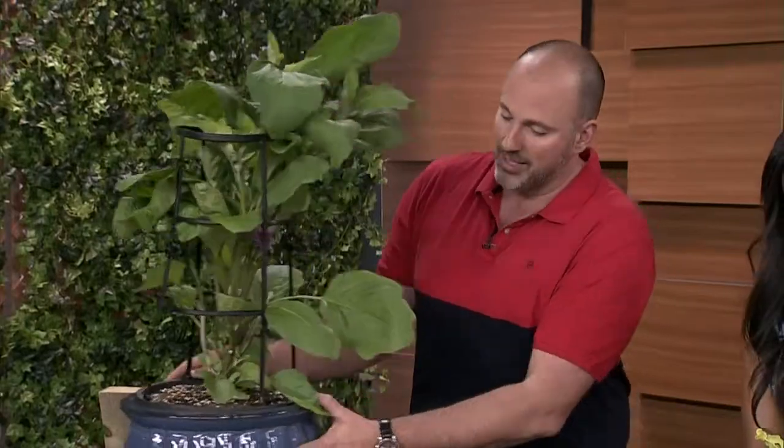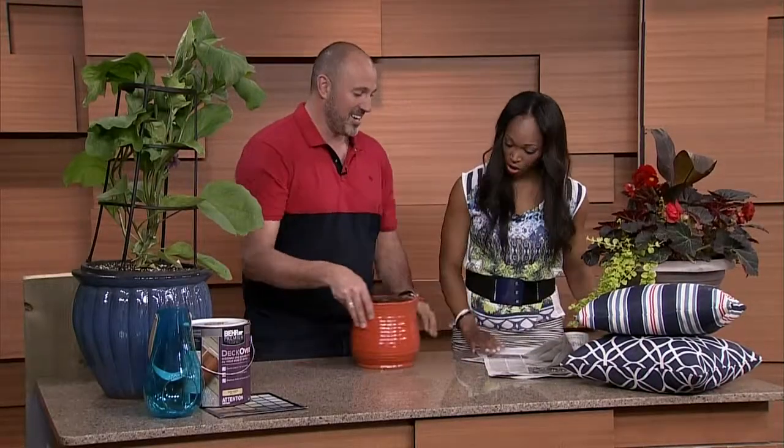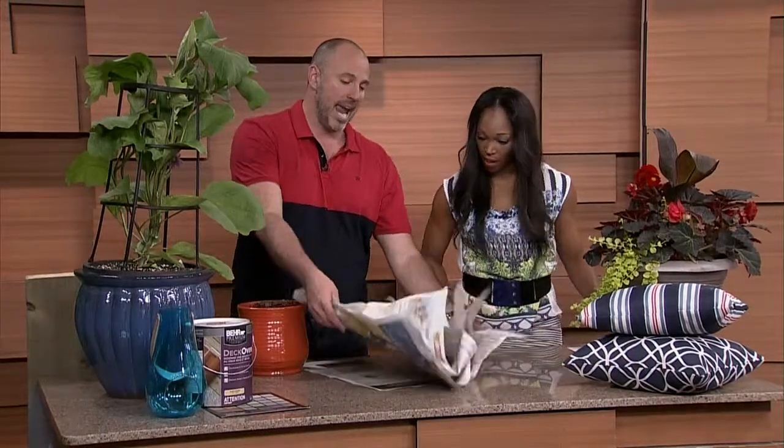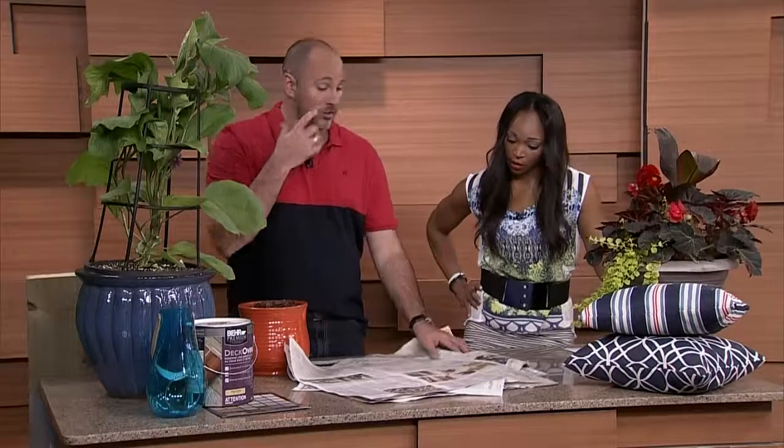Now, what about this one? What's that one all about? Okay. This is one of my... Well, I love the container. I love the orange. The orange? It's more about the newspaper, actually. Oh, okay. People hate weeding. No kidding. And this is a trick that I learned way back when, either newspaper or cardboard.